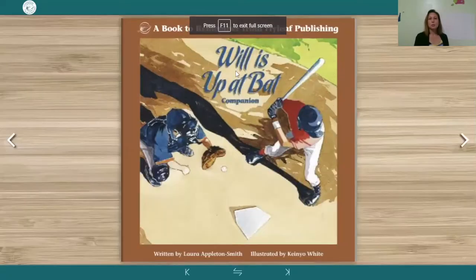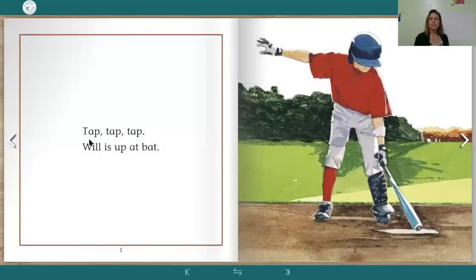This book is called Will is Up at Bat. Will is up at bat. So I am predicting that this is Will right here because he is ready to bat. He's playing baseball. Will is up at bat. Can you read this first word? It says tap, tap, tap. Will is up at bat. So he's tapping the plate, getting ready to swing at the ball.